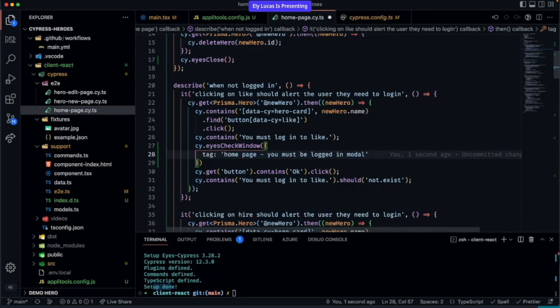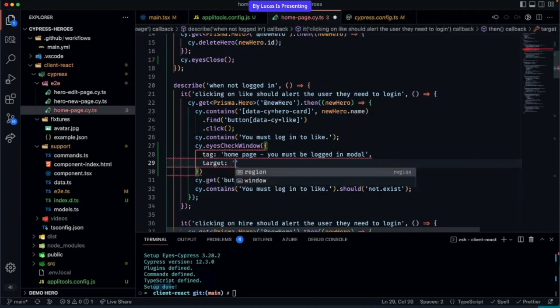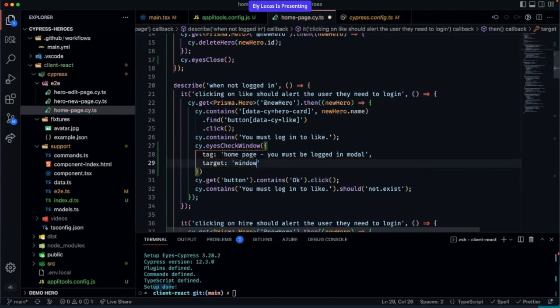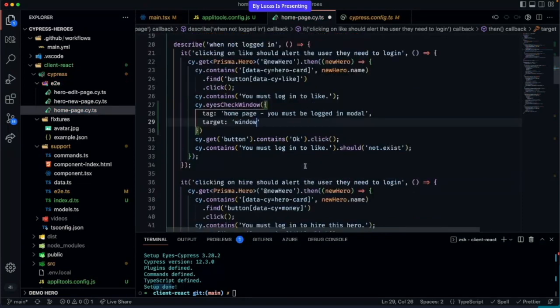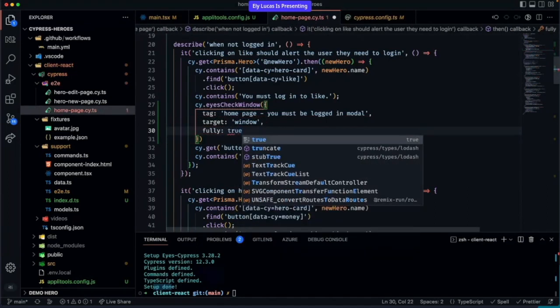Okay. So in addition to tag, let's give a target as well. And this is just going to be the string window. Oh, and even IntelliSense. There we go. Yep, we want window. And then one more setting. We're going to do fully. And this will be a Boolean value of true, meaning I want the whole window.